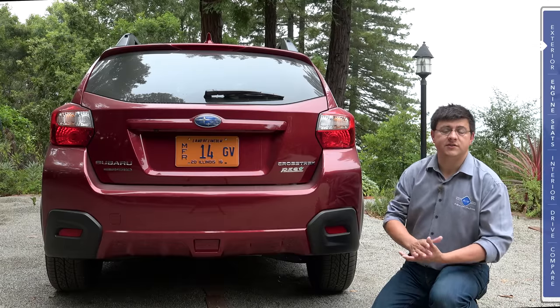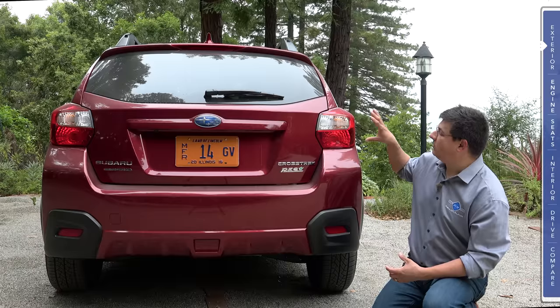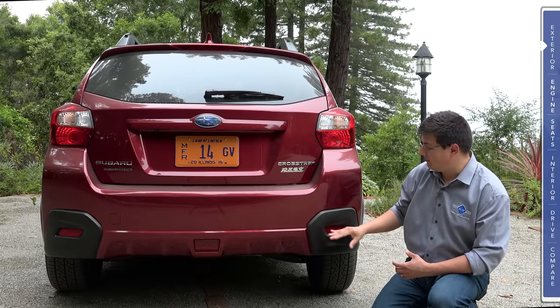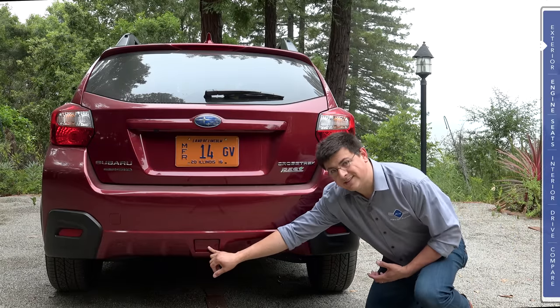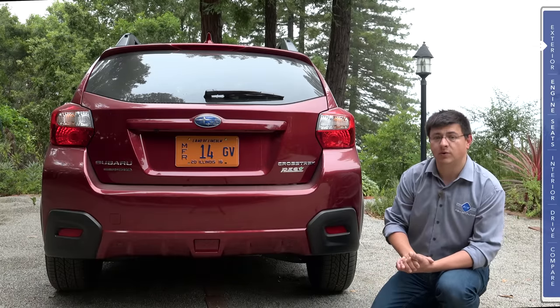Thanks to some subtle changes versus the regular Impreza hatchback, this definitely looks like a crossover. We have large tail lamps back here, we have some rugged treatment down here at the bottom of the rear bumper, black sections right over here around these reflectors. I'm really not sure what this little square is right here in the middle of the rear bumper. I suspect that's for other world markets.